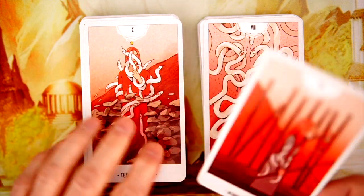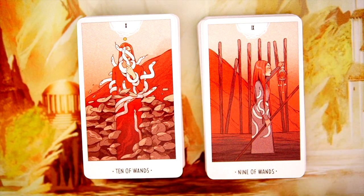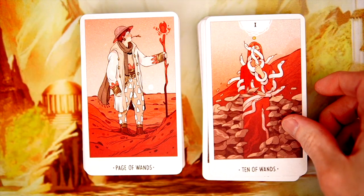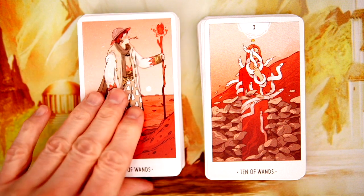It's almost like a little Hermit card there. The Wounded Warrior with a lantern. Normally they're leaning on a stick, but in here not. Ten of Wands is interesting, a little bit encumbered by snakes. And, of course, the Page. Interesting. It's got a piece of hay in their mouth.